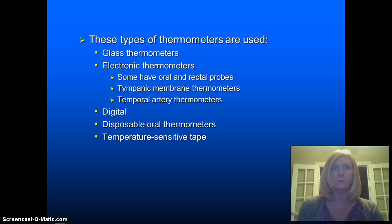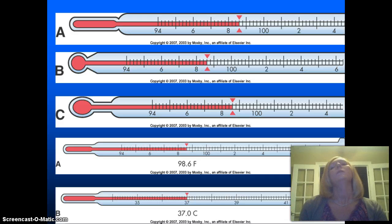I got pictures here to show you. There's how you read a thermometer. This is the glass thermometer. If you can see that each one of those tick marks up there is worth 2... No, that's on blood pressure. I'm sorry. 2 degrees of Fahrenheit. Not 2.2, excuse me. So that's 98.6 that you're seeing as the normal temperature.